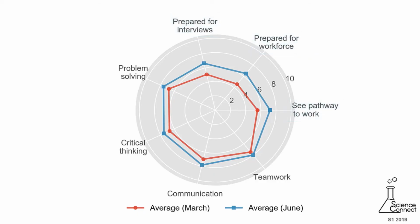So we ask our students these questions early in the semester, so shown here in red, and also late in the semester after we've completed the topic in blue. You'll see here that we see improvements across the board, which is good for us because we know that we're helping the students, but we can also use this information to retool our efforts in later versions of the topic.